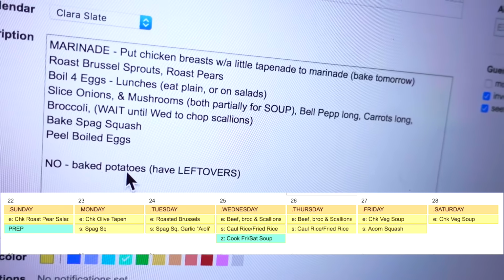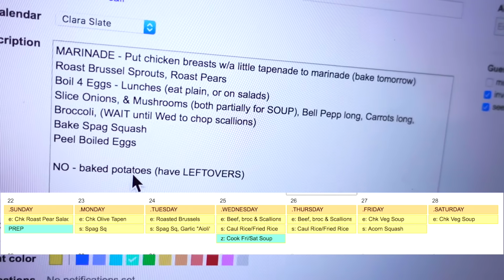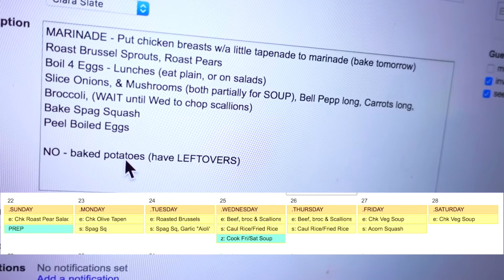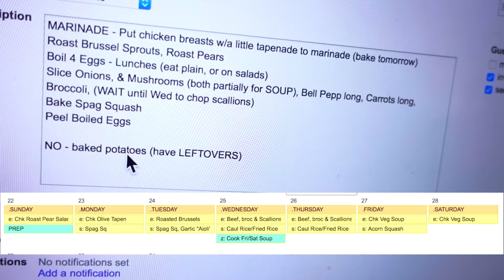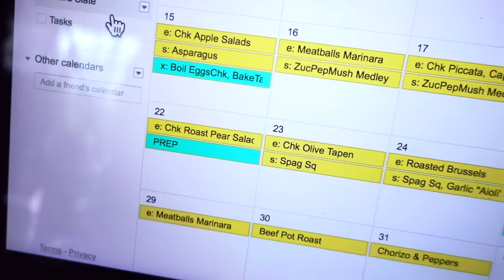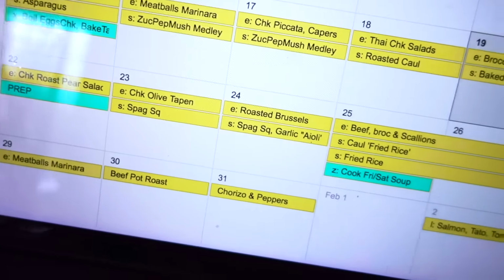The one thing that is missing from this week is baked potatoes. We still have some leftovers from last week, so I'll just use those this week as far as incorporating those into omelets and scrambles, that kind of thing. All right, so that is it for the meal plan for this week.